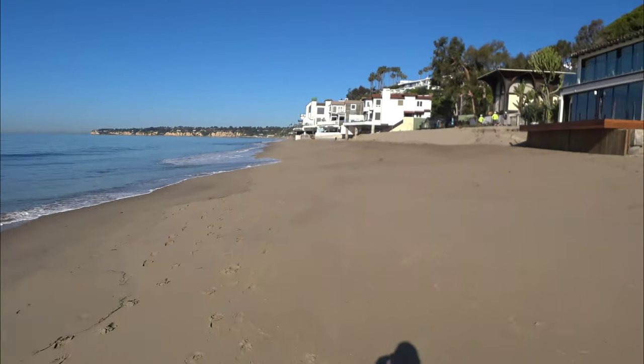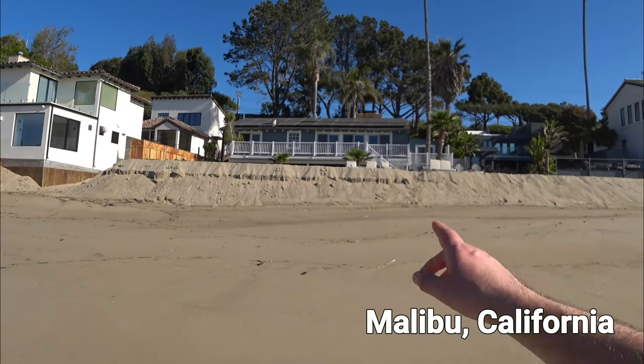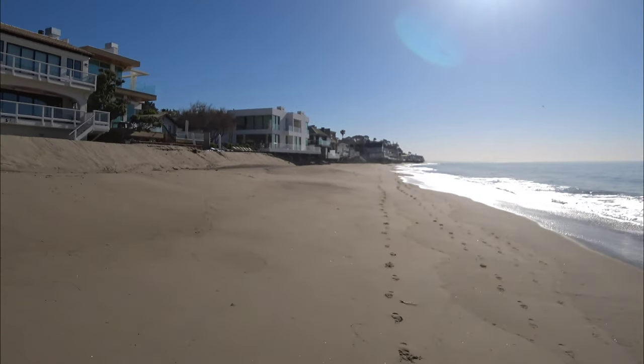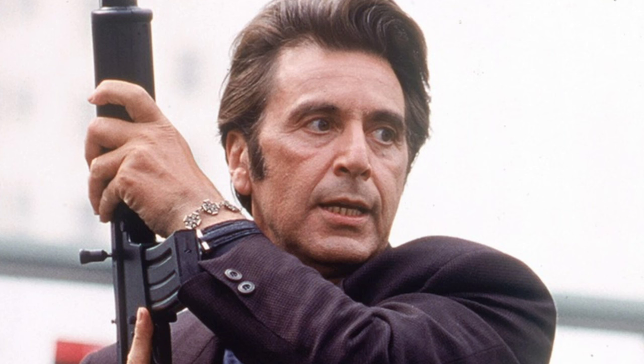Just been here doing a video about Tom Petty. This was his beachside home. Whilst I was researching that video, I realised that a scene from one of my favourite films was filmed just down here. The film is Heat by director Michael Mann, starring Robert De Niro and Al Pacino.